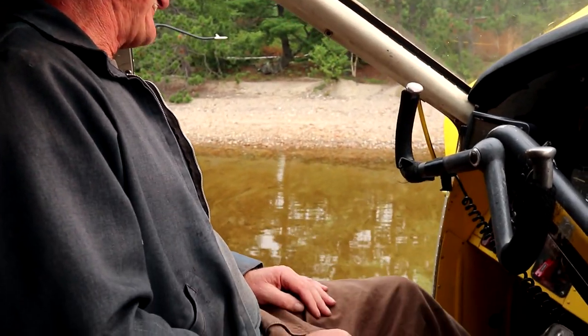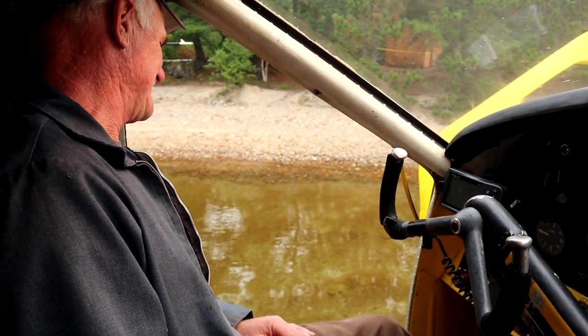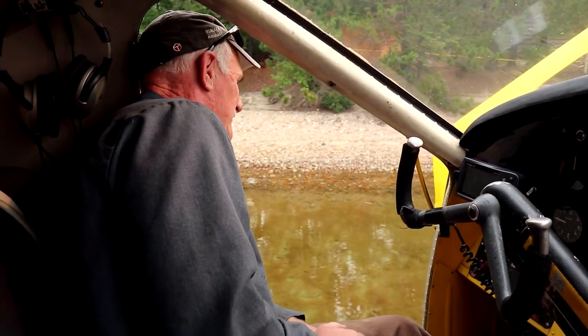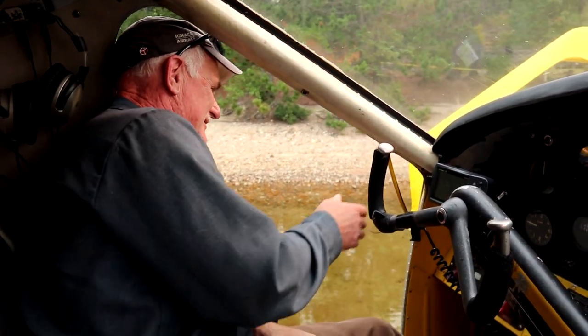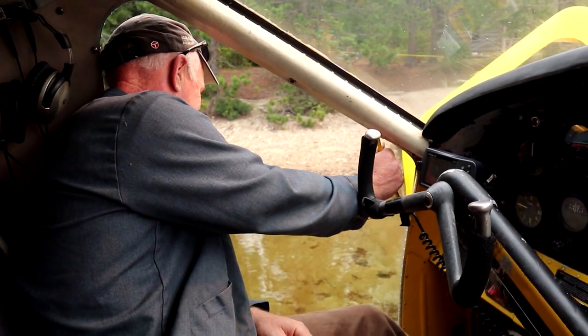Back there, it's because it'll drift quite a long ways. It's a lot of momentum here with all the weight we got. And you calling us fat? No, I mean the airplane. We got 7,600 pounds of stuff floating here.